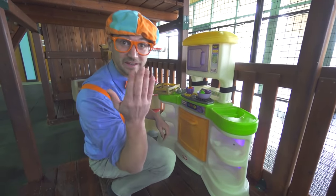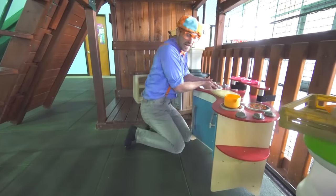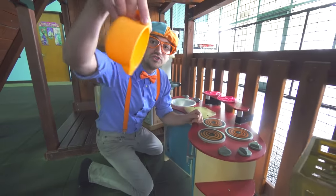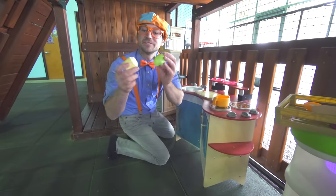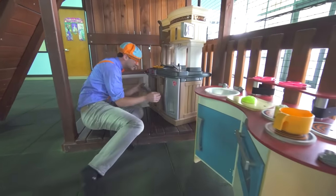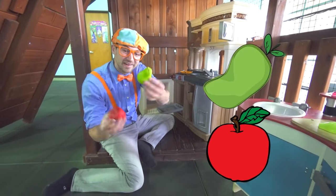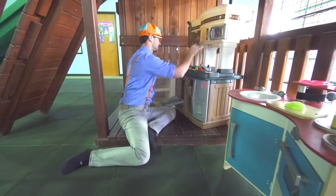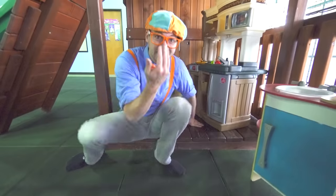Let's make some more food. Come on. Whoa. Look at this. Wash our hands. Oh, hey, some yummy fruit. Nom nom nom nom nom. Ooh, and some more. Oh. Whoa! Look, an apple and a pear. Yum! Okay, close the doors. Take the skillet. Put it back. Let's go.